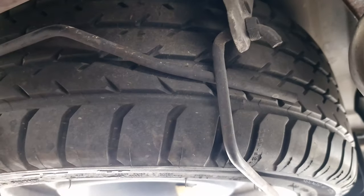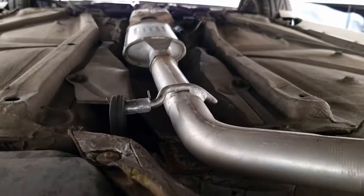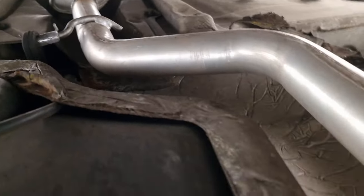Also got a spare tire, I don't know if I mentioned that. The Caddy also has a spare tire. And the Caddy has aircon. I was watching the video, I forgot to talk about the aircon. Okay, so all is good. I can get out of here, finally.